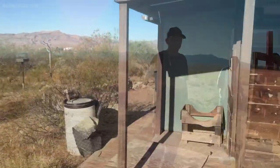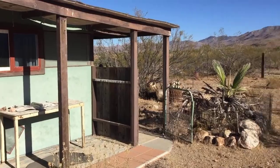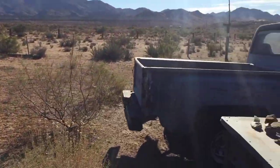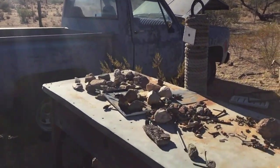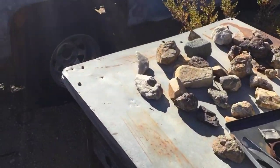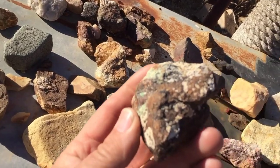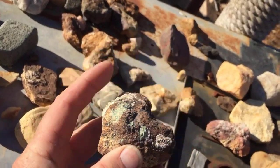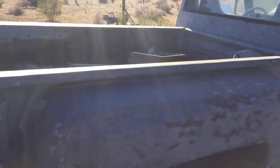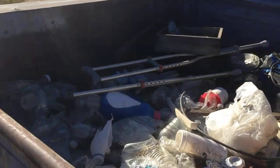Well, here we are at another abandoned property. A trailer, a big satellite dish, a pickup. Some guy's been collecting rocks. This one right here looks like it's got some turquoise in it. Leave it there for the next guy. He was a recycler.